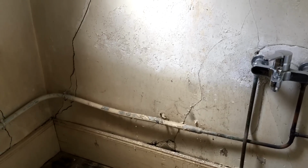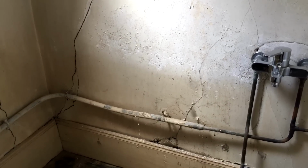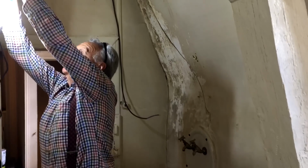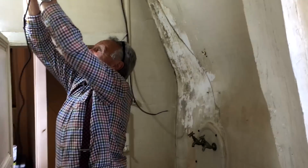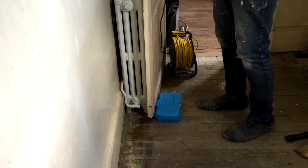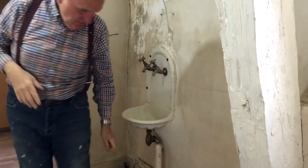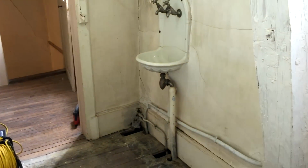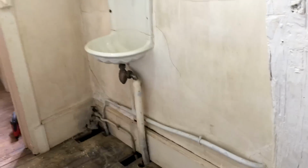As you can see, it's very old lead piping there, isn't it? So that's got to be removed. There's a shower cubicle where I'm standing in the corner. And then where the old toilet was, it's going to be moved along slightly to give a bit more space for the shower. And then where the basin is on the wall there's going to be a vanity unit for the new basin.